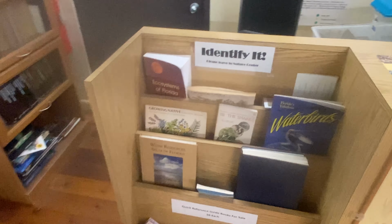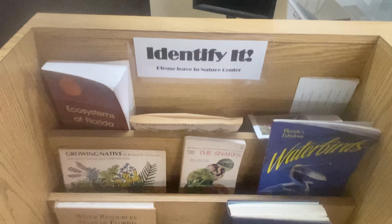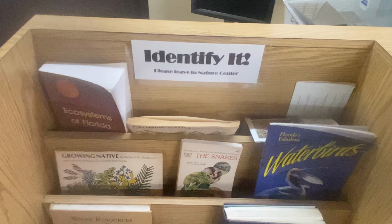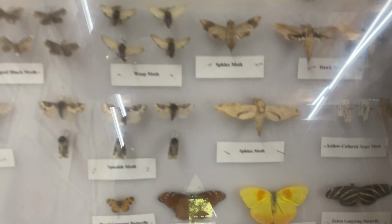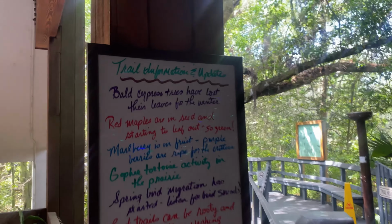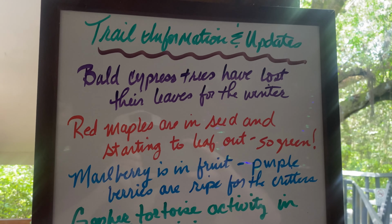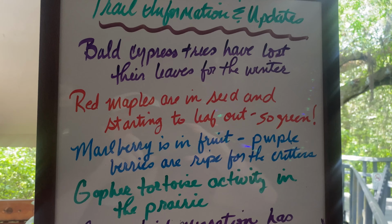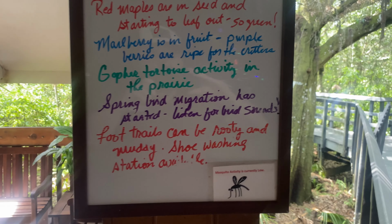This is really cool, how you can sort of take a book out on the trail with you to help you with identification, and then just leave it here when you come back. I do really appreciate this trail information board at the beginning of the trail. Bald cypress trees have lost their leaves for the winter. Red maples are in seed and starting to leaf out. Really cool concept.